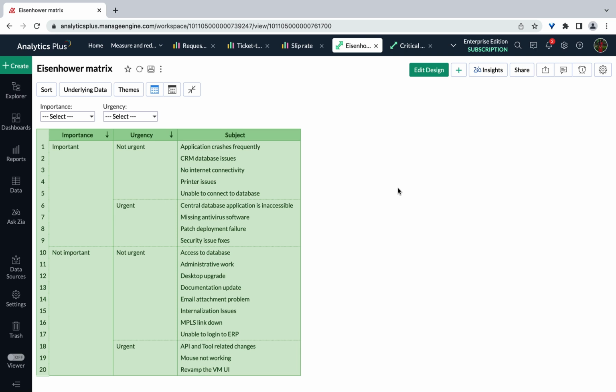A good rule of thumb is to focus on the important and the urgent tickets, and relegate the lowest priority to tasks that are not as important or urgent, regardless of their urgency status. Though these urgent tickets might be easily resolved, their combined workloads take up a good chunk of an employee's time that can instead be utilized to tackle critical work.